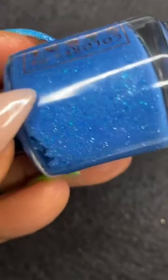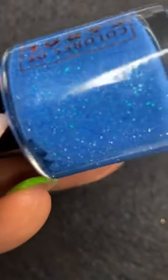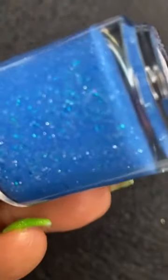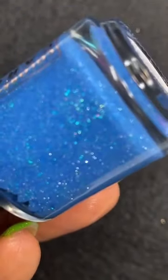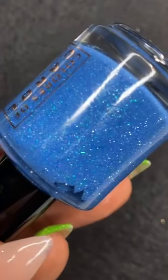And she is actually beginning a new series that has a theme inspired by South America landmarks. So this is a medium blue to turquoise thermal with multi-chrome shimmer, and it's got turquoise and blue metallic flakes, and then it also has silver reflective glitters in it, and it is inspired by Perito Moreno Glacier in Argentina.